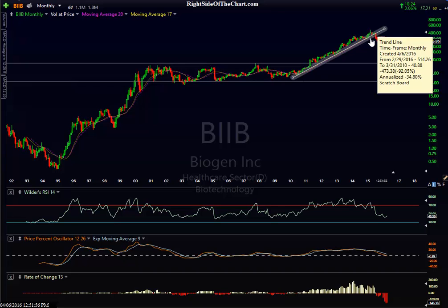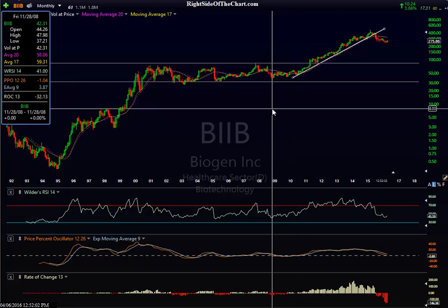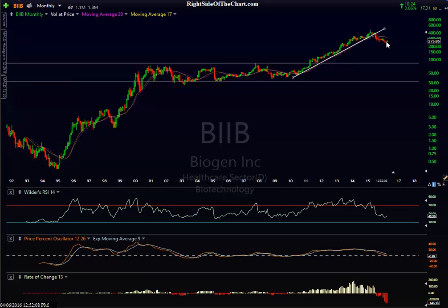Here's its bull market uptrend line, going all the way back. Remember, we're looking at monthly charts here, so I'm going all the way back. The bull market began, as I mentioned, in late '08, early '09, but this is where the trend line is very clear, and we broke below that, so that looks like the trend is now bearish.